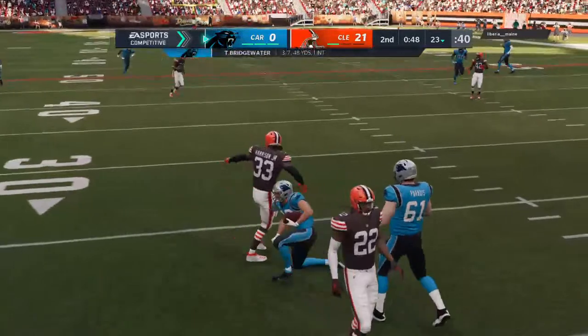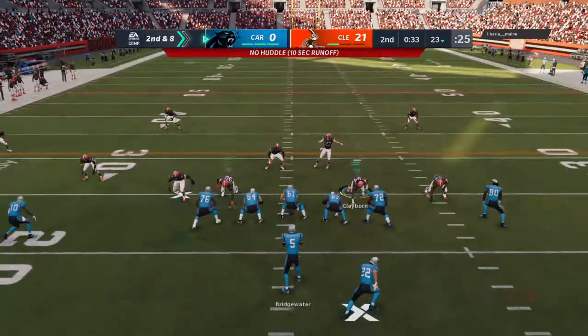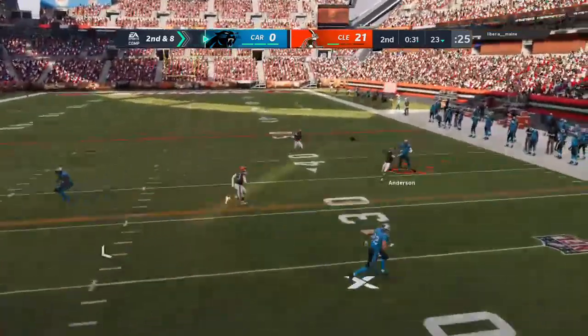He goes full extension, and he's got it. That catch good for only a couple. Ball at the 23, 2nd and 8.